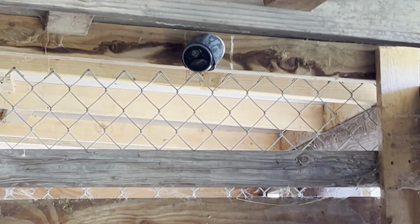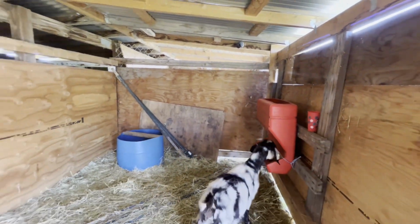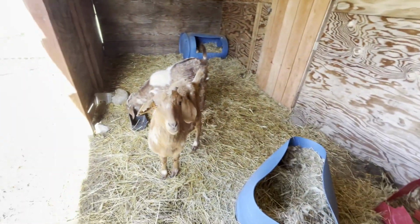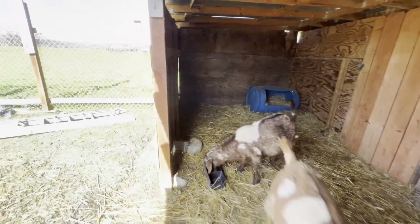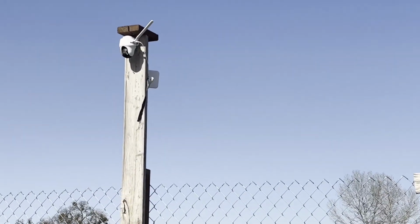And on here, I do want to show I do have full access to cameras. So I do have one camera there in case one of them kids. I know exactly when it happens. And I do also have an outside camera watching them on the outside as well.